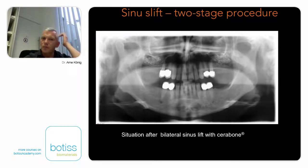Here, an X-ray picture of the situation after bilateral sinus lift with Cerabone on the left and on the right side, in region 16, 17 and region 26, 27. Then we left it for 6 months.